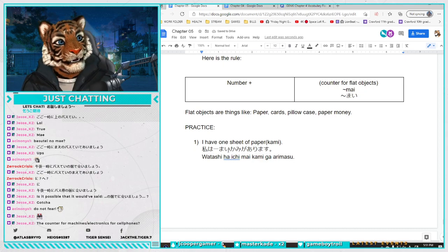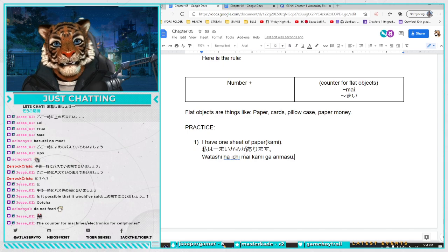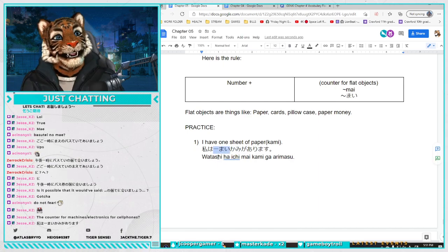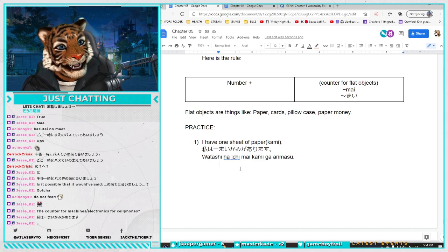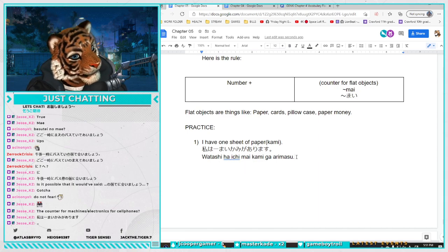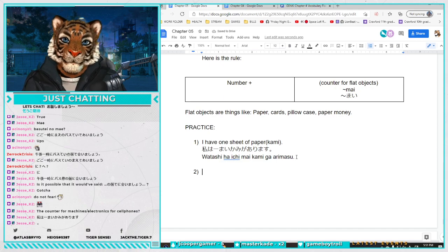Kami ga ichi mai arimasu. That's really simple, isn't it? Watashi wa ichi mai kami ga arimasu. You could flip kami and ichi mai though, so you could also say watashi wa kami ga ichi mai arimasu. Hi, don't forget the period. Yeah, I see it there. Okay. Watashi wa ichi mai kami ga arimasu. Good. I'm still gonna use paper because paper's simple.